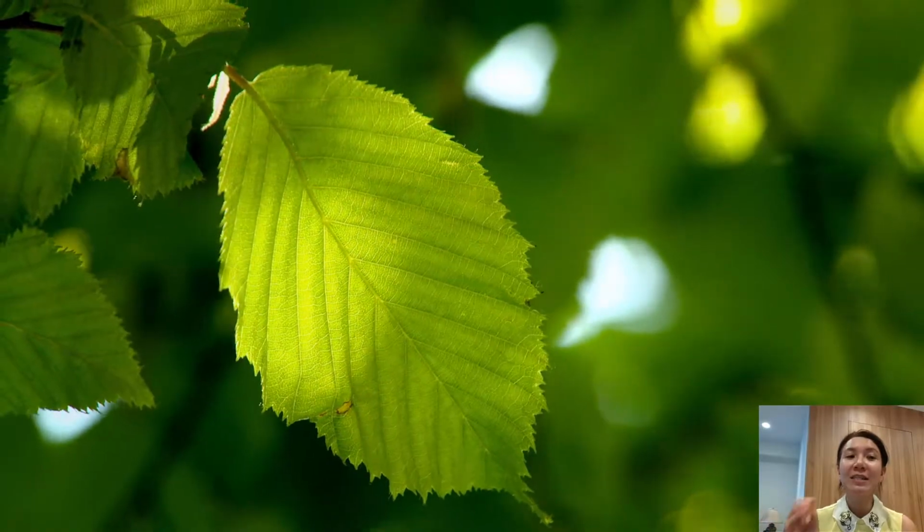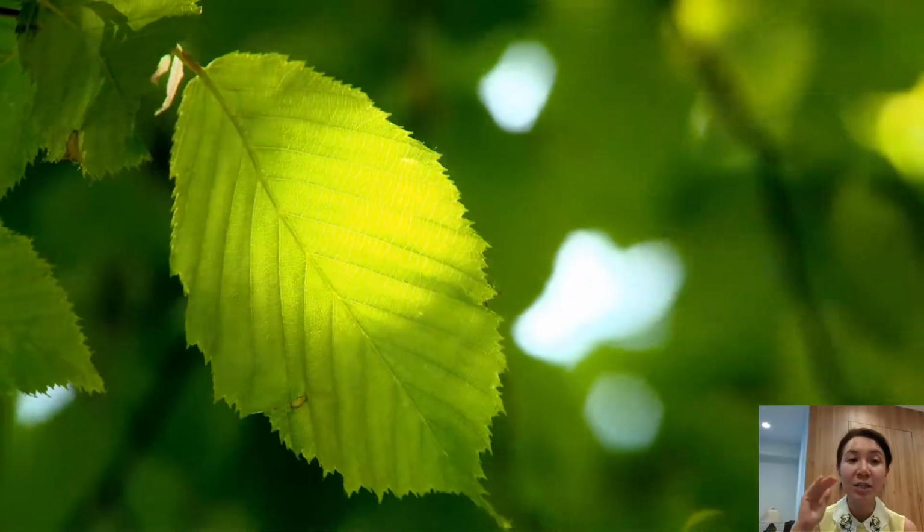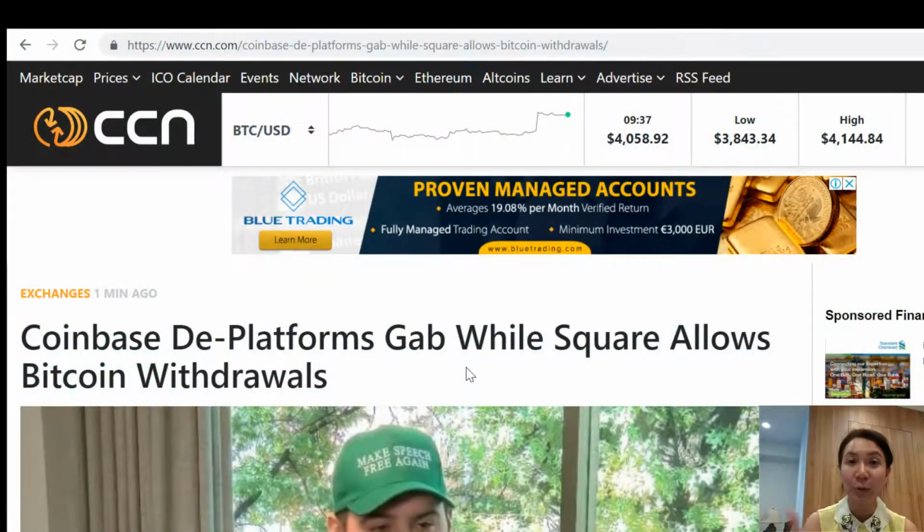Yeah. So the thing is this: Coinbase stopped them from accessing their cryptocurrency, while Square allows Bitcoin withdrawal. So this makes Coinbase look even better, right? Even worse, basically. Yeah.